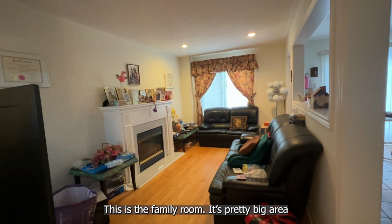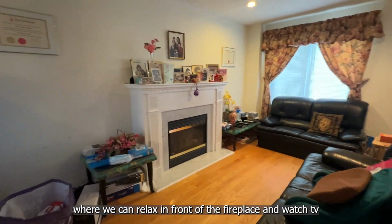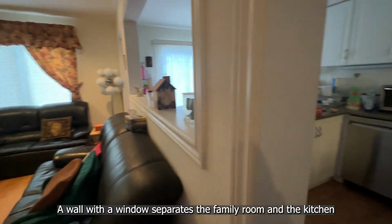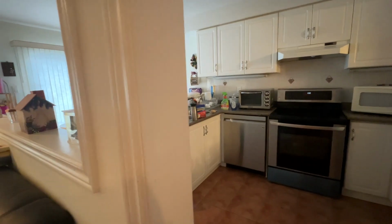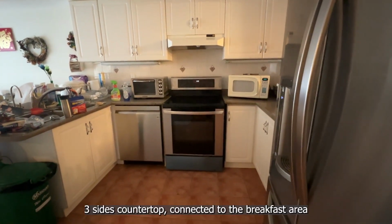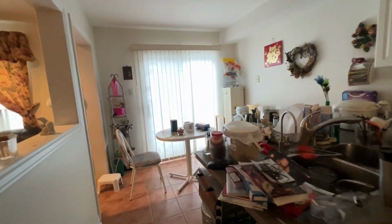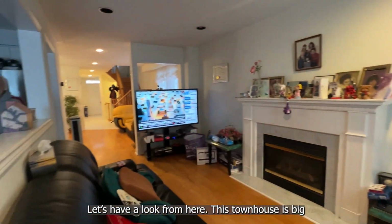This is the family room. It's a pretty big area where we can relax in front of the fireplace and watch TV. A wall with a window separates the family room and the kitchen. 3 sides countertop connected to the breakfast area. Let's have a look from here.